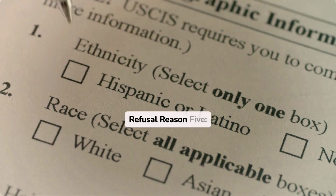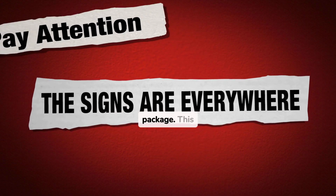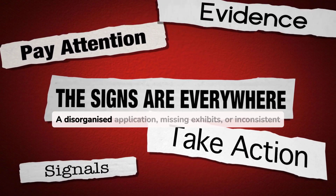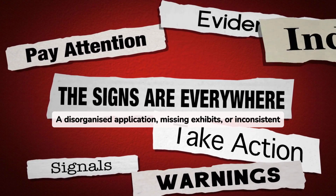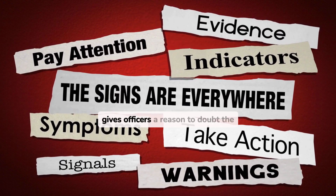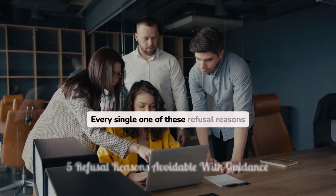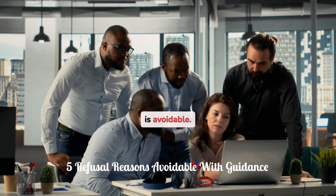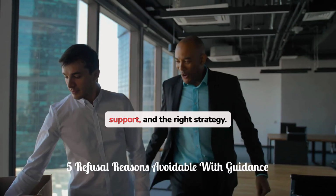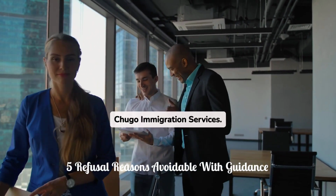Refusal reason 5. Poor organization and presentation of the application package. This sounds basic, but it matters. A disorganized application, missing exhibits, or inconsistent information across documents raises red flags and gives officers a reason to doubt the application's credibility. Every single one of these refusal reasons is avoidable, with the right preparation, the right professional support, and the right strategy, which is exactly what we bring to every client at Chugo Immigration Services.